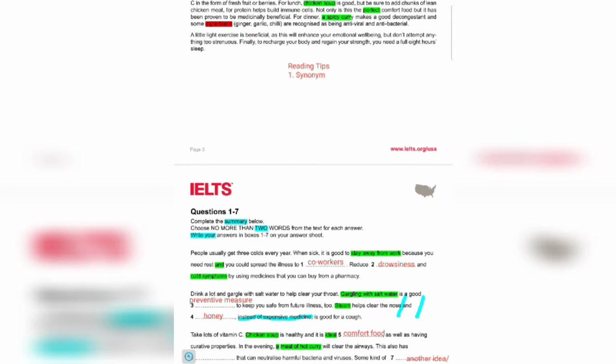So if here they want two words, you can write "some". So "some" is optional. You can write it or not, it's up to you. But the key answer is ingredients. Okay?